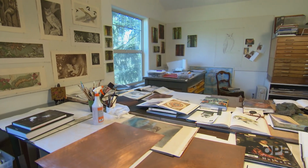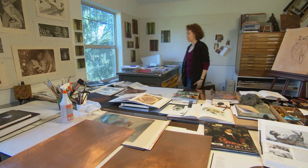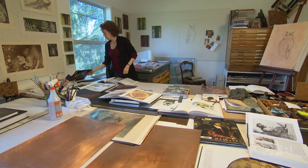With the installation finished, Tallmadge doesn't know what direction her work will take. Earlier in my career, I would definitely have anxiety about that. Oh, what am I going to do now? What am I going to do now? But as the years go by and the work progresses, I feel like the ideas just multiply. So there's no question of, oh no, what am I going to do? It's what am I going to choose to do? All these options.